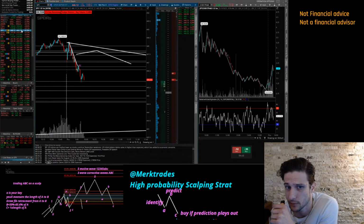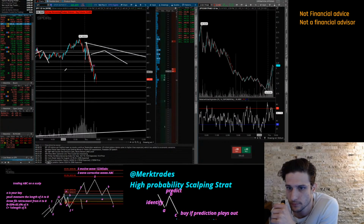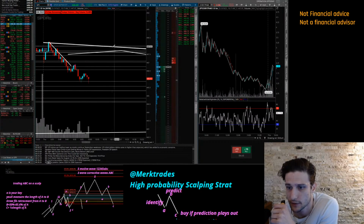And now the next thing I'm looking at is all the other stocks, right? Are they starting to go green? If they're not, we probably want to get out of this. But if they are starting to go green, then we can stay in this trade. One, two, three, four, five. That should do it to a full continuation.